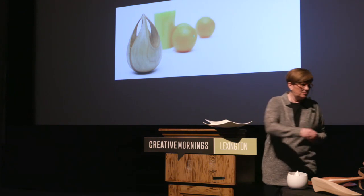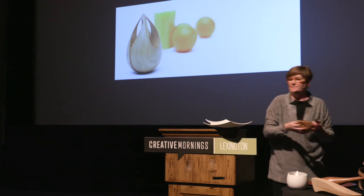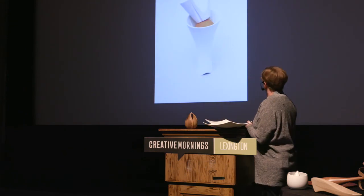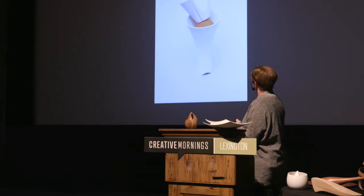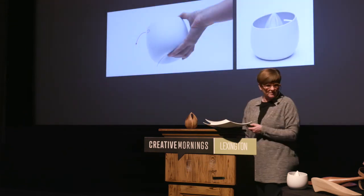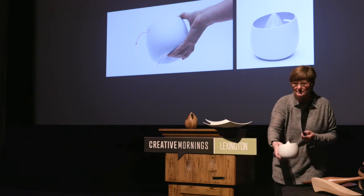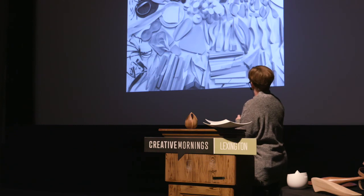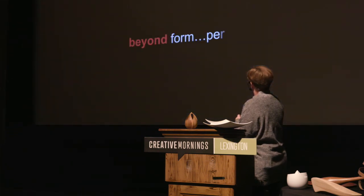And this little guy's here as well. Again, the form's doing the work. 3D printing. This is another favorite. So please come up and see those afterwards.